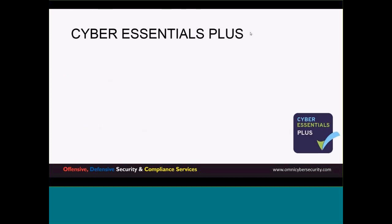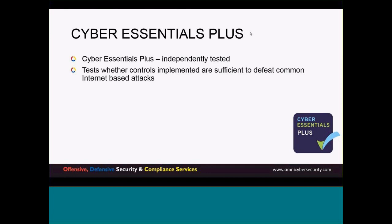So the second level of Cyber Essentials is what's known as Cyber Essentials Plus. So the main difference here is that it's independently tested, so it's an audited version of the standard. We actually look at the controls that you say you're doing and test them to make sure that they are doing what they say they're doing.